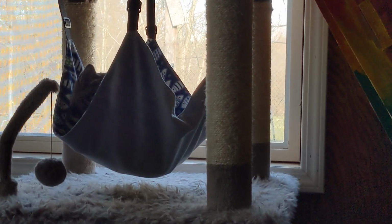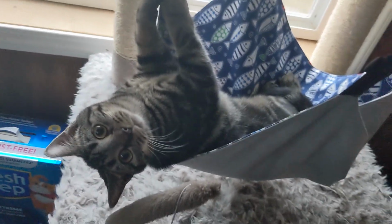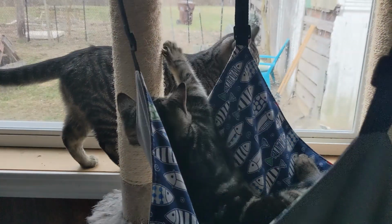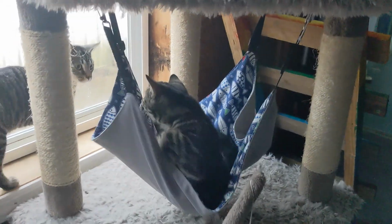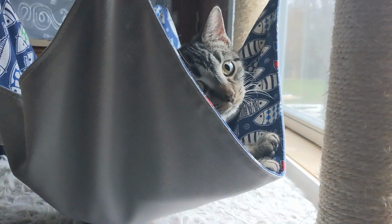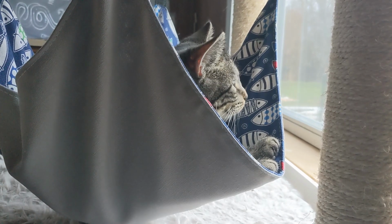Sure enough, when I woke up, there was our kitty laying in the hammock, just a-loungin'. And now every time I come back there, she's in there relaxing and just hamming it up. I think she knows she looks cute in her hammock, and she's claimed it as her spot. She just rolls around and flops from side to side. She grabs the straps and just lays there floating in midair. She just loves being suspended and being able to watch the birds from her secret spot.